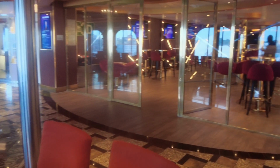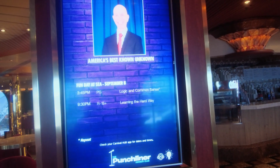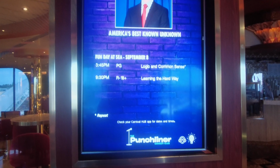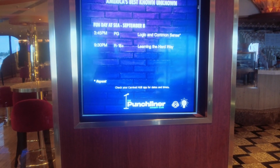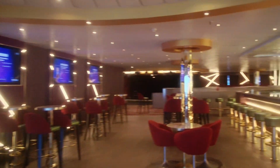So yeah, I guess we could talk about the different venues. For example, they have the Limelight Lounge, where they did the comedy shows. They don't have a separate club for the Punchliner on this ship. They do the Punchliner comedy in the Limelight Lounge. It's kind of weird because the Limelight Lounge seems just as big as the Punchliner on the big ships. But it's set up kind of like a bar. So there's a good seating area up front to watch the comedy, which is nice.